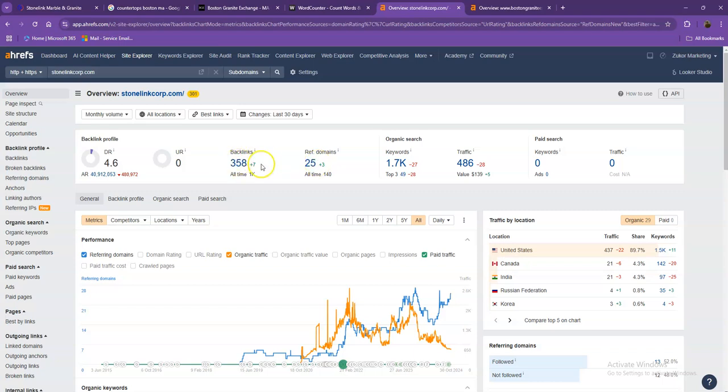One important thing that I need to discuss in regards to backlinks and referring domains is that this actually needs to be a 2-to-1 ratio. So these 25 referring domains that you have, these are what we call the good or high quality backlinks, while the rest of the missing backlinks, those are what we consider the spammy backlinks.